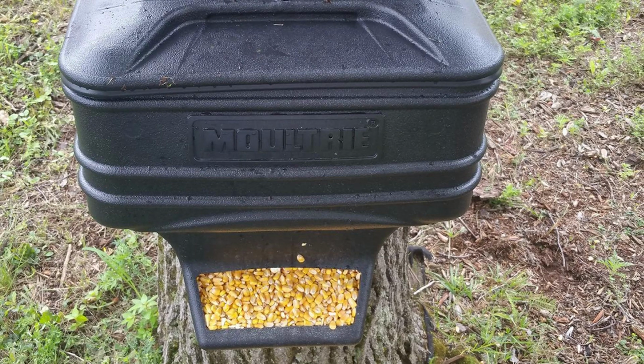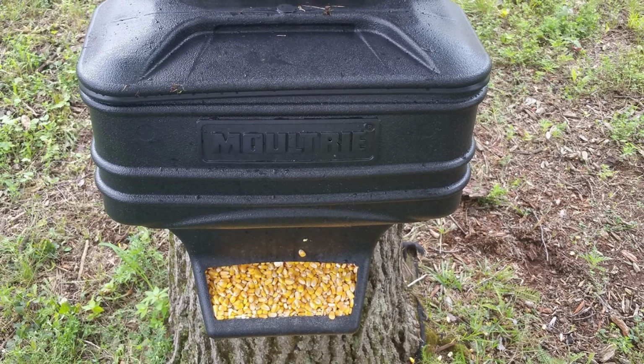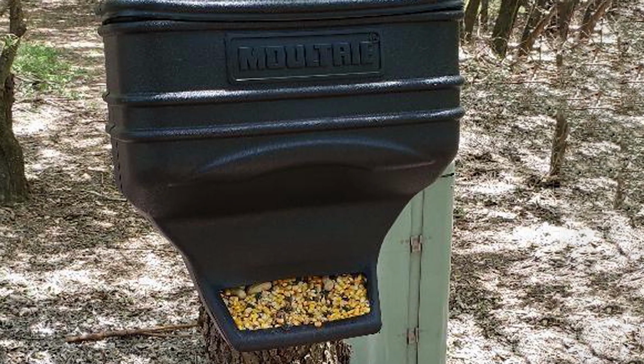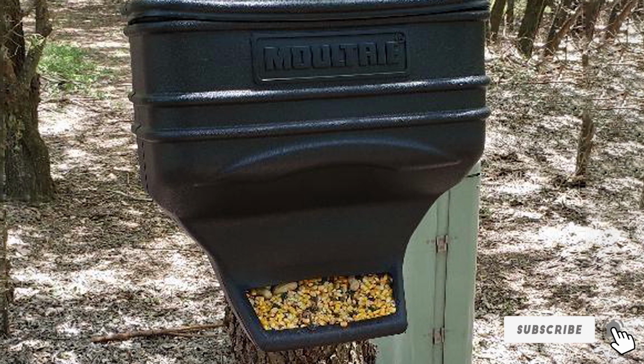That said, the plastic on this feeder is really tough. This makes it great for hanging up in deep wooded areas where it will be exposed to the elements. The only real inconvenience is that you have to find the right tree and install it yourself. Luckily, the strap is included and straightforward to use.